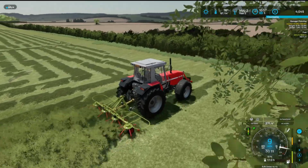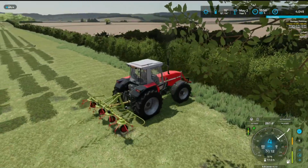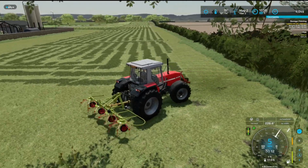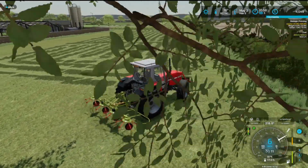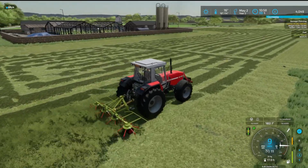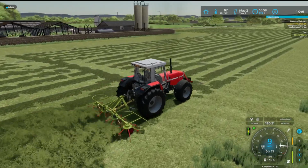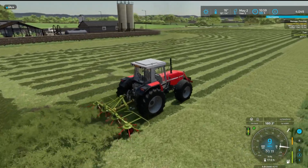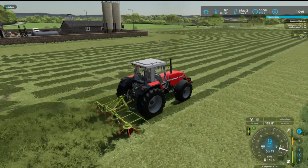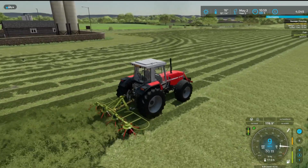Fairly long rows in here, so should be able to get this all raked up into trails before the end of today, I think. We did come back a little early just to show you the outside, how rough it is.